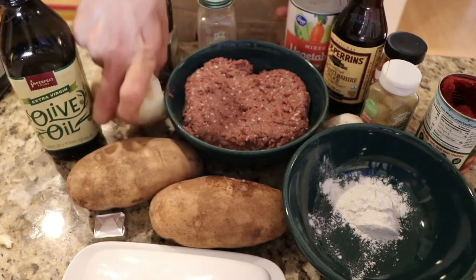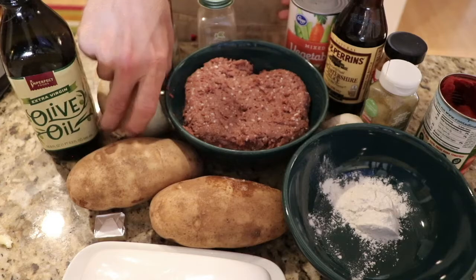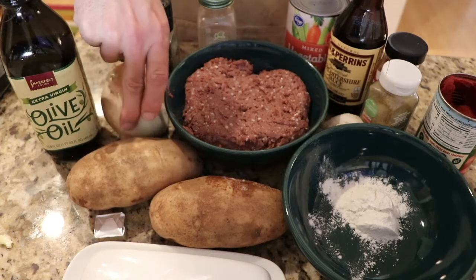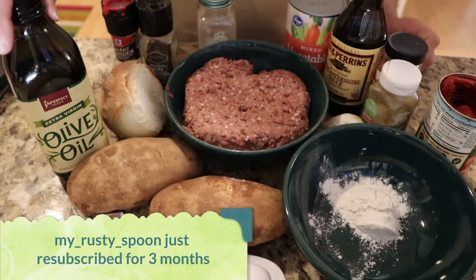I'm going to be using some of the onion that we used last time for the dish that we did a couple months ago. Okay. I've got some olive oil, my rusty spoon, thank you.